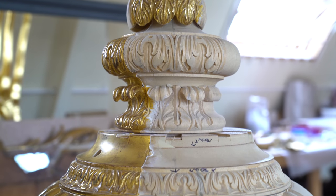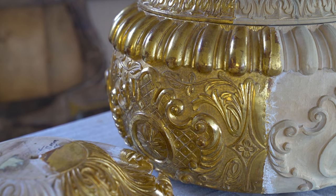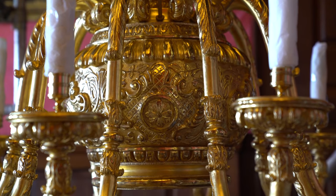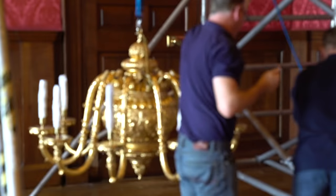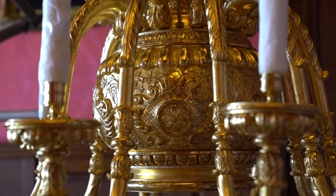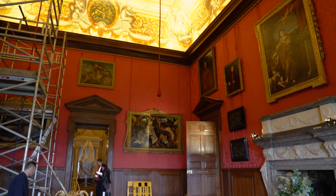We wash the gold very delicately and we use coloured pigments just to age it and tint it. In this case, it's going into a room with old gilding already in situ, and the ageing technique will help it blend in with the room. This is exactly the same process that would have been used in the 18th century, apart from the fact that we only have 4 carvers working on this, and probably in the 18th century they would have had 50 carvers working on something like this.